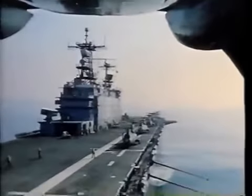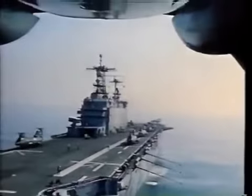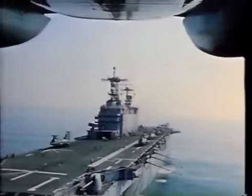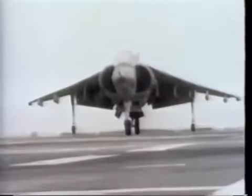The Saipan carries aircraft and helicopters that directly support Marine operations. This includes transport helicopters and Harrier vertical takeoff jets.